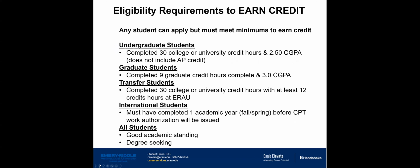These are the eligibility requirements to earn academic credit. Any student can apply but must meet the minimums to earn credit. Undergraduate students must have completed 30 college or university credit hours and a 2.5 CGPA. This does not include AP credit. Graduate students need to have completed 9 credit hours and have a 3.0 CGPA.